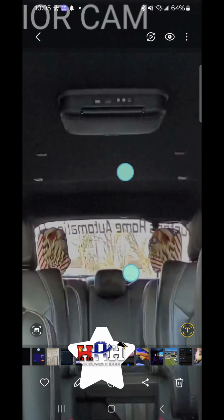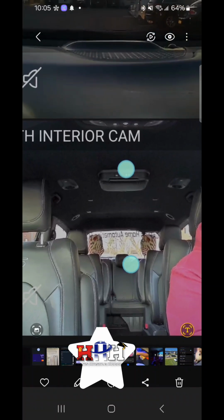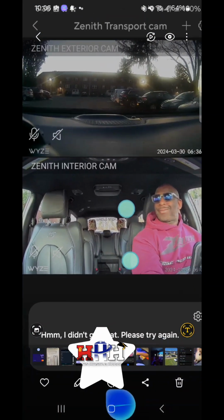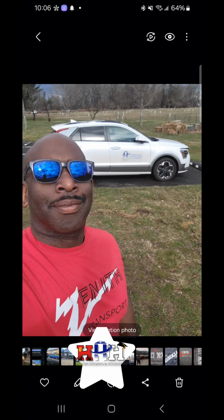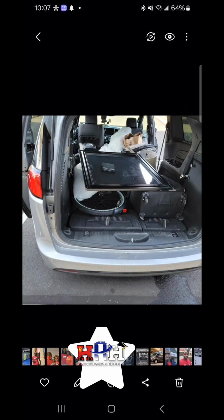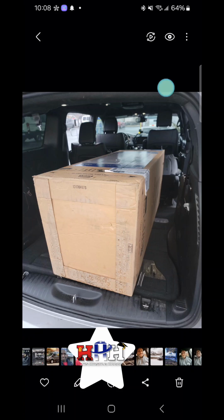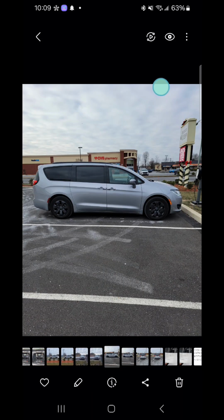I'm a car guy. In fact, I consider myself to be a car enthusiast. And this Chrysler Pacifica Hybrid is the best car that I've ever owned, bar none. And I have other cars. I have a 2023 Kia Niro EV for my other business, and it does a good job at hauling stuff too. But when it comes to my business, nothing beats the Chrysler Pacifica Hybrid. It's durable, it's versatile, it's spacious.